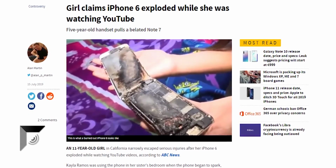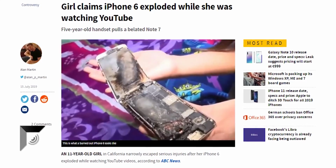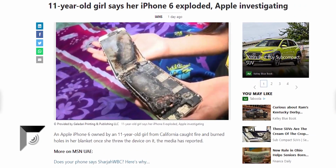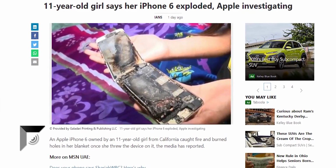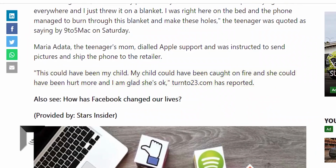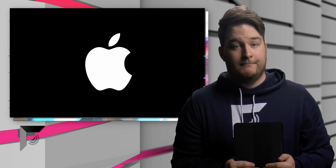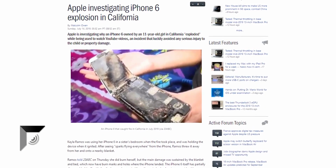Now, the little girl's name is Kayla. Kayla's mom, Maria. I don't know why the name Maria made me laugh. She shipped it back to Apple, sent in pictures, the whole thing. Now, of course, they got to be on the news over this whole thing, and Maria had a field day. She said, "My child could have been caught on fire." Really? Maria? Really? Anyway, she said a bunch more stuff that I don't really care about.